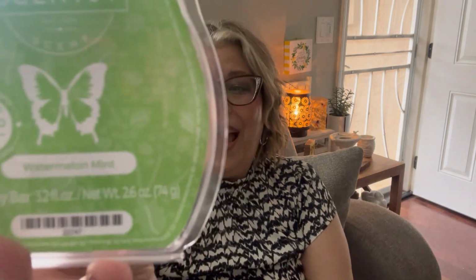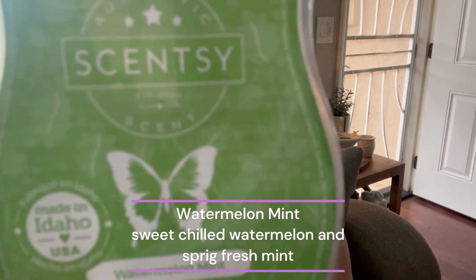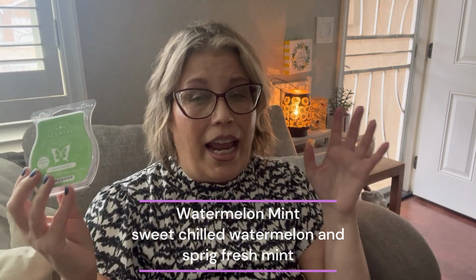Okay, next up is an absolute love, and that is Watermelon Mint. And the scent notes are sweet chilled watermelon and a sprig of fresh mint. I love the scent. This is my favorite watermelon scent of all time. Oh my gosh.